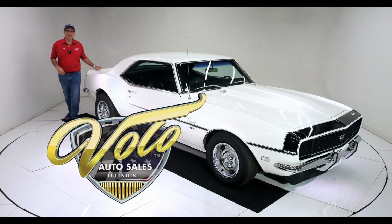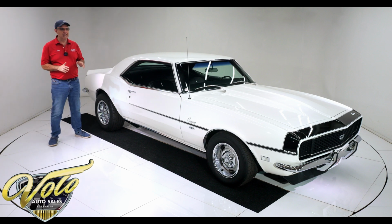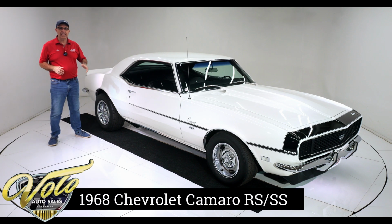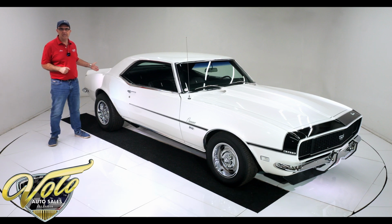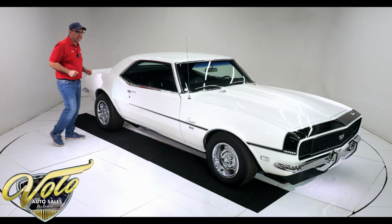Not the only bad boy in the room today. This right here is a bad boy. 1968 Camaro with the RS package. It has a built 454 under the hood with a 4-speed and a 410 posi in the back. Look at the fat tires. You're going to need them with this setup.